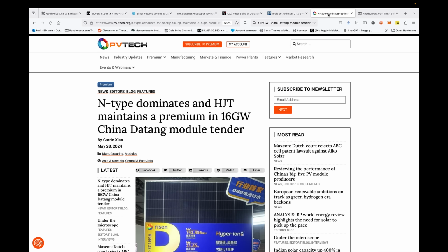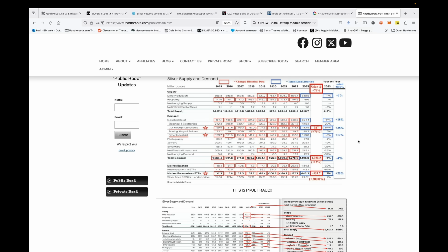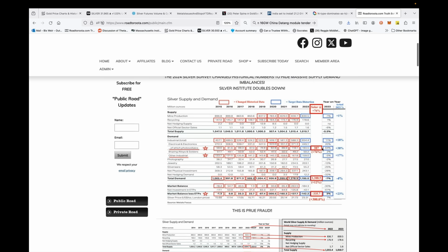Again, if you want to know why silver isn't going below $30, it's because China and India need massive amounts of silver to make TOPCon panels. This year, my estimate is going to be, last year they did 387, obviously it's not exact, between, I'd say, 375 and 400 million ounces just on photovoltaics. I don't care what the Silver Institute says. It's obvious to anybody who has half a brain. All I needed was one half of my brain to figure that out.